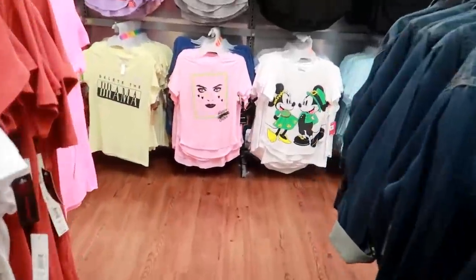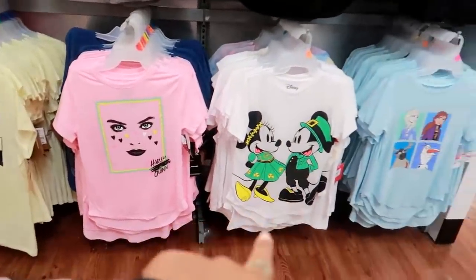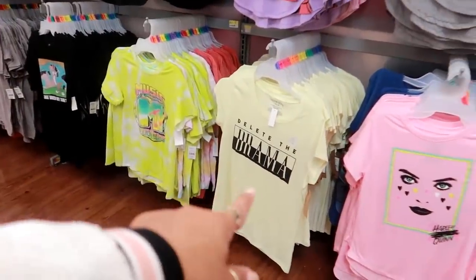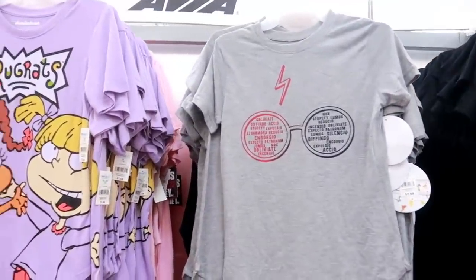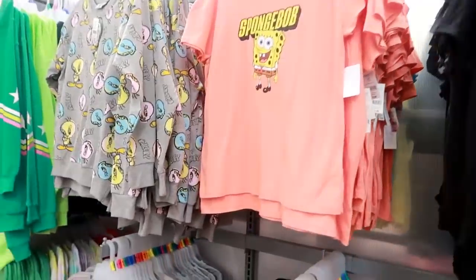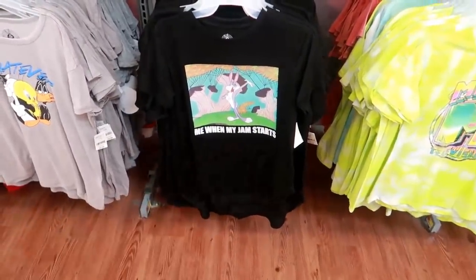Okay, so I just kind of skimmed through everything. There are some Harley Quinn shirts. St. Patrick's Day Mickey. Delete the drama. I think that's Harry Potter right there. These shirts are $7.88. Me when my jam starts.